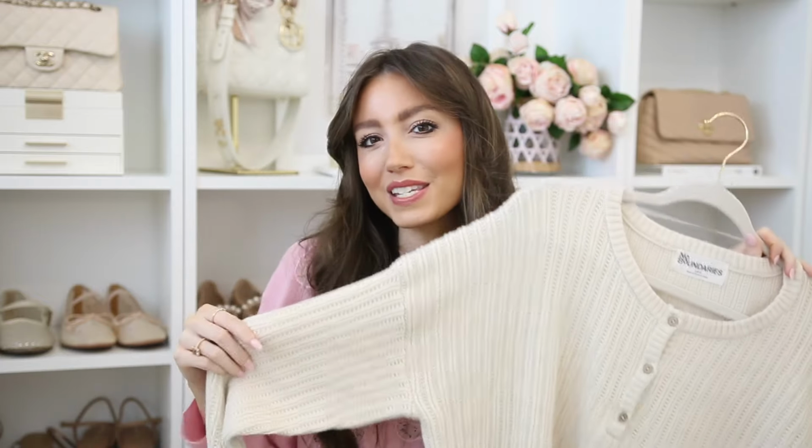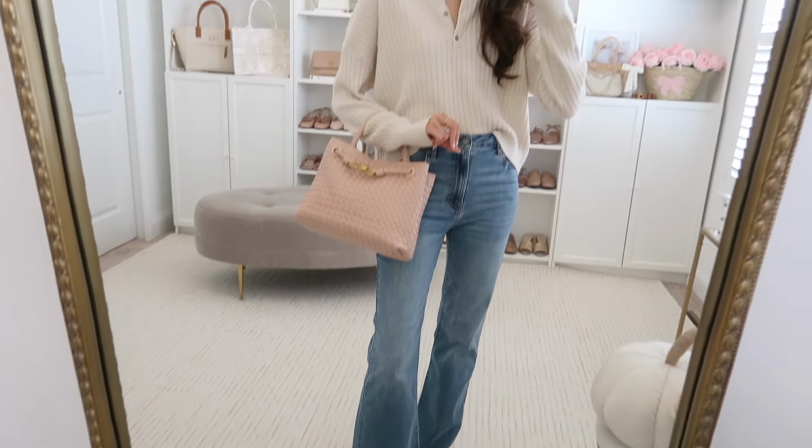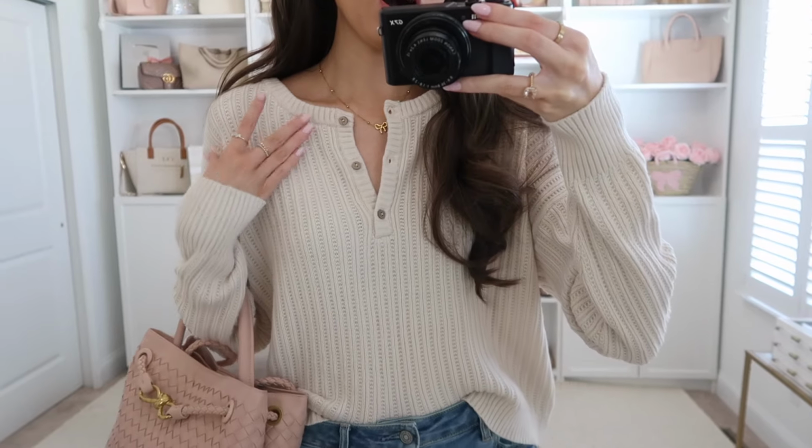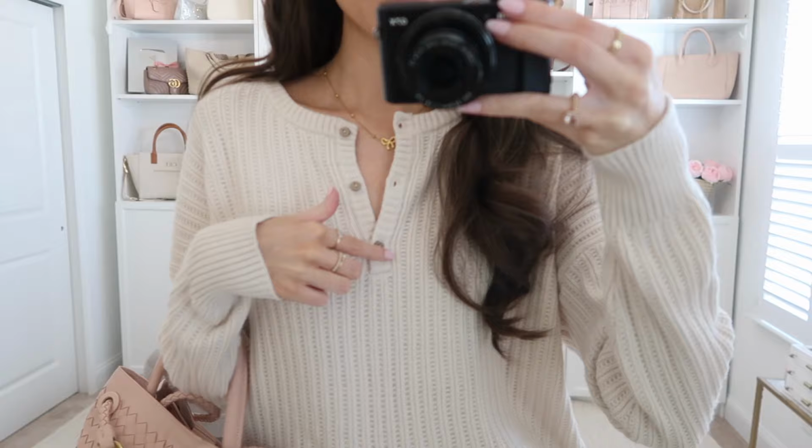Lots of Walmart items that you guys have been loving. So this is the No Boundaries Henley. This comes in pink as well, but this is such a pretty neutral that I picked up that I think is just a classic. It has a three-button detail. It has that little bit of an oversized look. You guys will see how it looks on me, but I think it's really pretty.